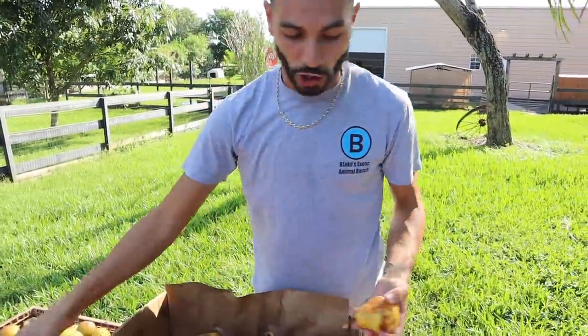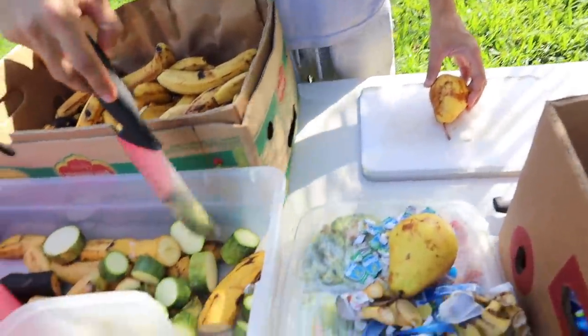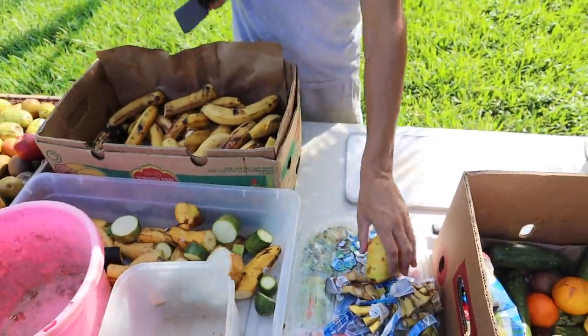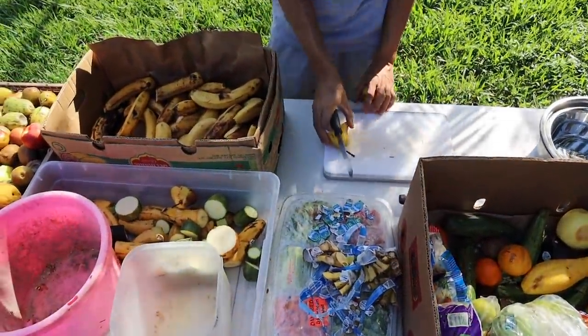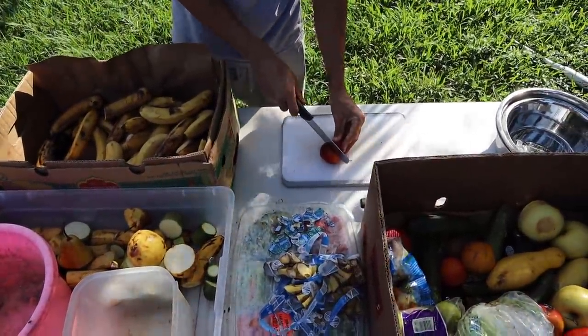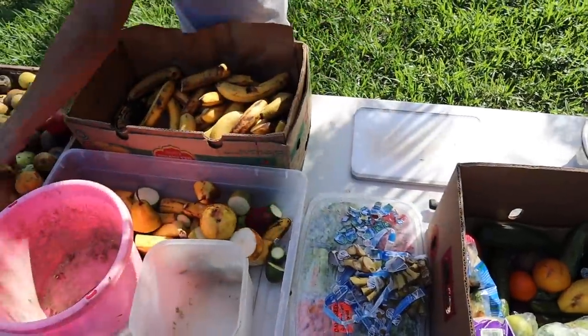All right, so right here, we're gonna cut these giant pears in half. So this giant bin right here is going to be for the yellowfoot tortoises. So throw that there. The yellowfoots are gonna eat good today. This is a pear, it has seeds in it. It has a seed, so we're not gonna cut those. They could just bite through that.